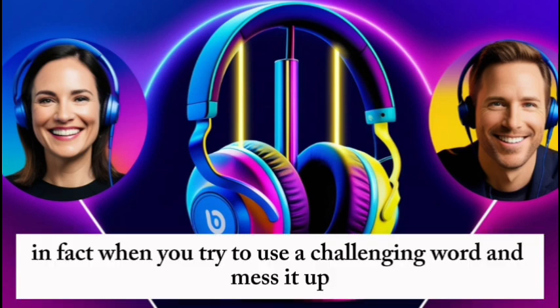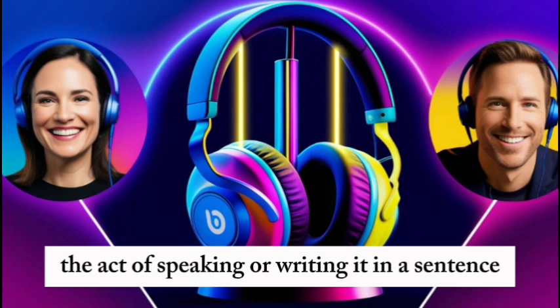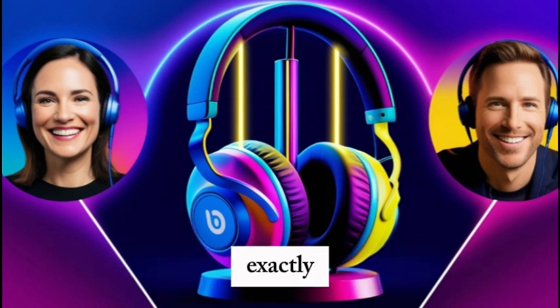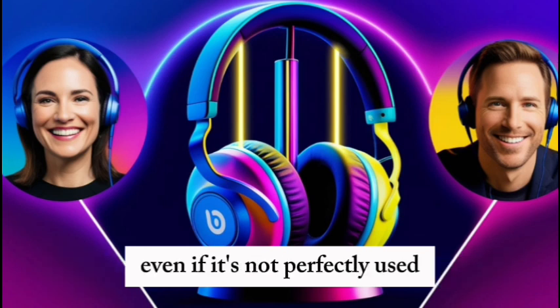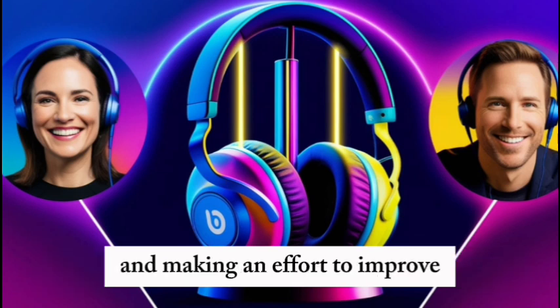In fact, when you try to use a challenging word and mess it up, chances are you'll remember it much better the next time you encounter it. The act of speaking or writing it in a sentence helps reinforce the word in your memory. Exactly. And let's not forget, most people will appreciate the effort. When you use a sophisticated or precise word, even if it's not perfectly used, it shows that you're engaged with the language and making an effort to improve.